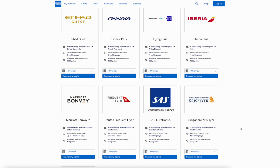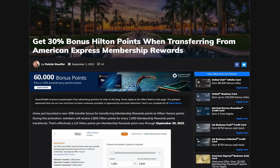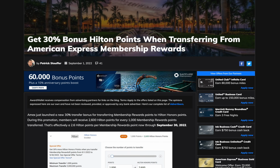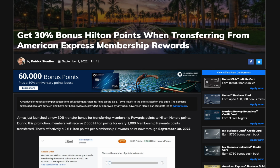I think Capital One was the last holdout, but even they have updated the vast majority of their transfer partners to be 1-to-1. Now, in addition to that, a lot of these guys run transfer bonuses where it'll actually be like they transfer at a 1-to-2 ratio. So 1 MR point will maybe equal 2 Hilton points or something like that. That's a pretty good way to pick up some free points as well.